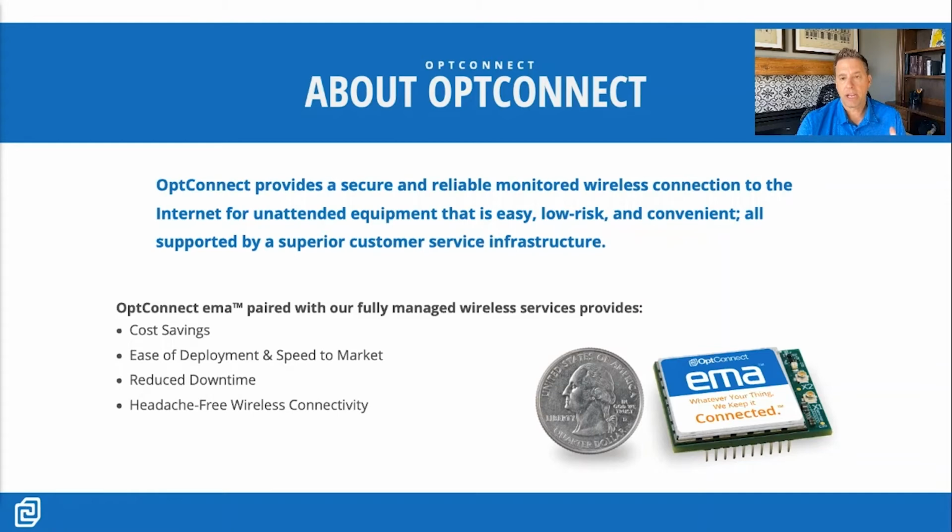You might say, well, it looks kind of like a socket modem, and essentially it is. But there's an additional layer of complexity that we've added that is patented, which is adding our managed wireless solution attached to the EMA. And every EMA that is deployed is managed both to reduce downtime and to really showcase what OptConnect does in ensuring uptime.